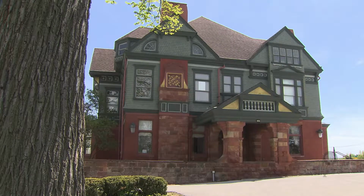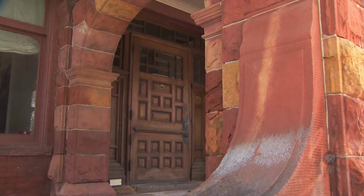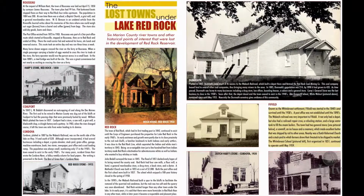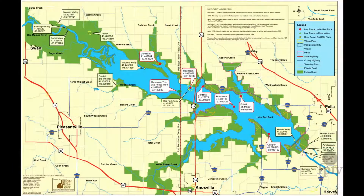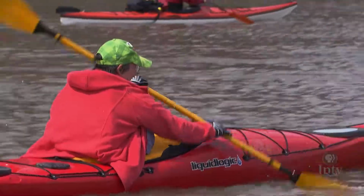There's a house in Des Moines on Grand Avenue that has this red sandstone on it. Red Rock felt they were going to be famous for this. Turned out to be too soft and it didn't pan out. Will Prather is with a group who wants visitors to know the area's history before Red Rock Dam was completed in 1969. They've even published a map with GPS coordinates of all the towns now buried under the lake, just in case curious boaters want to search for them.